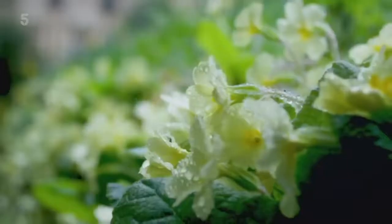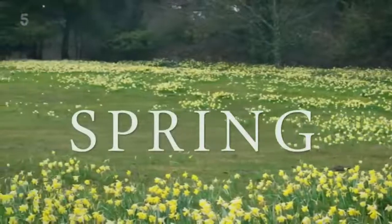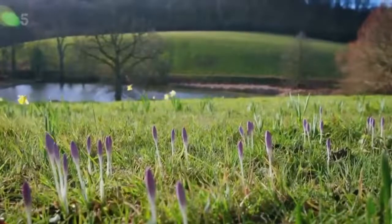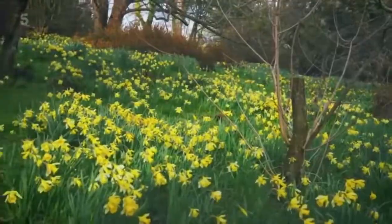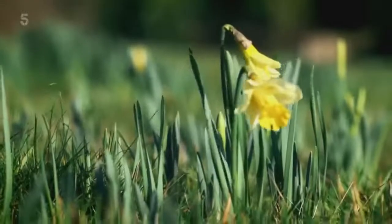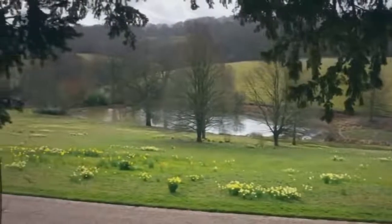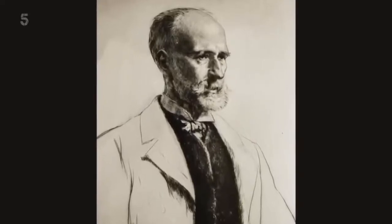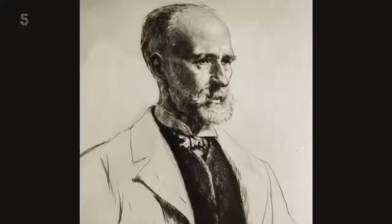And I'm starting the story of Gravetye during the burgeoning beauty of spring. At this time of year, dreamy drifts of crocus, snowdrops and daffodils spread like carpets throughout woodland dells and magical meadows. These wild-looking scenes are at the heart of what sets this garden apart. It was the vision of one of my heroes, a true horticultural revolutionary, William Robinson. He was an Irishman, a pioneering plantsman and prolific writer who changed the course of British gardening.